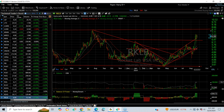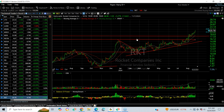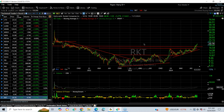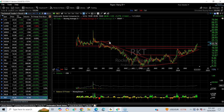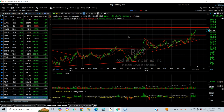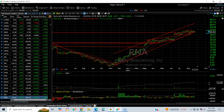38. Rocket Labs, this exploded last week and now wedging. As long as it doesn't get below 6.20, I'm looking for 8. And Rocket Companies, the mortgage company, breaks out last week and keeps running. Follow through target, 23.5.